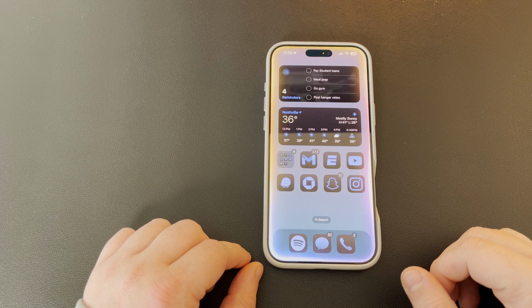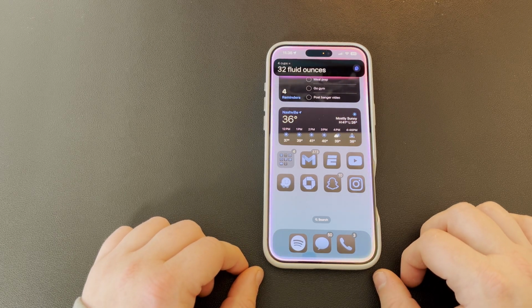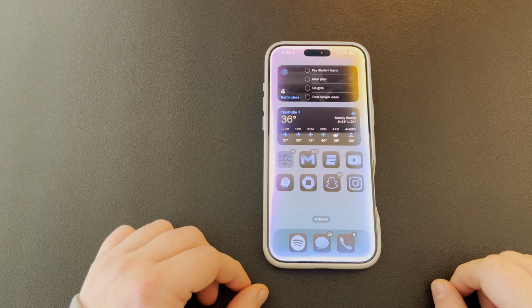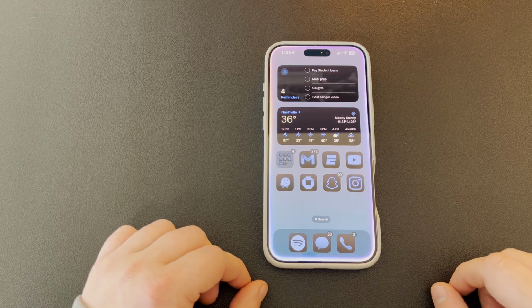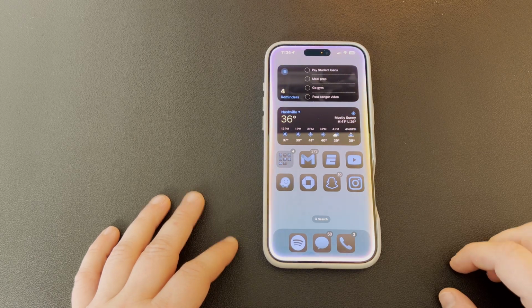What is 4 cups in ounces? How fast is the speed of light? What is 3 miles in kilometers?